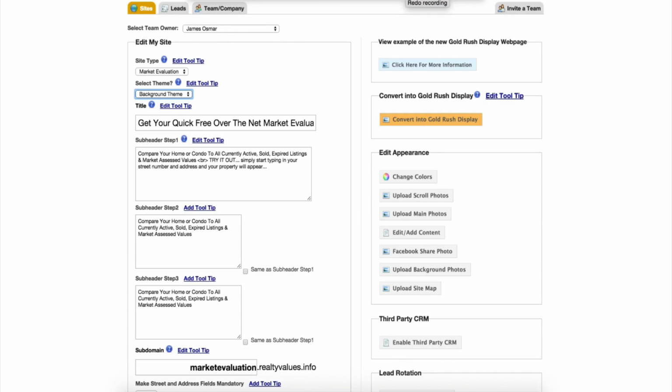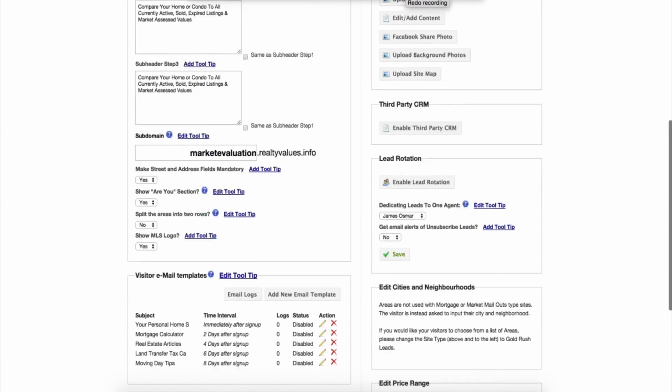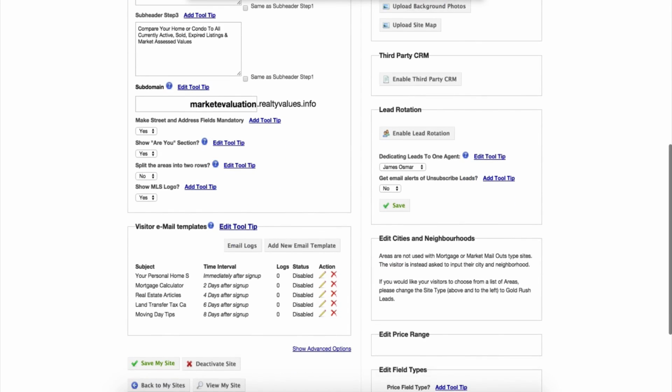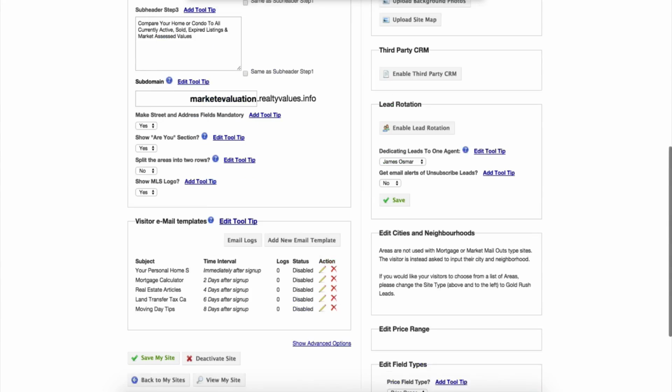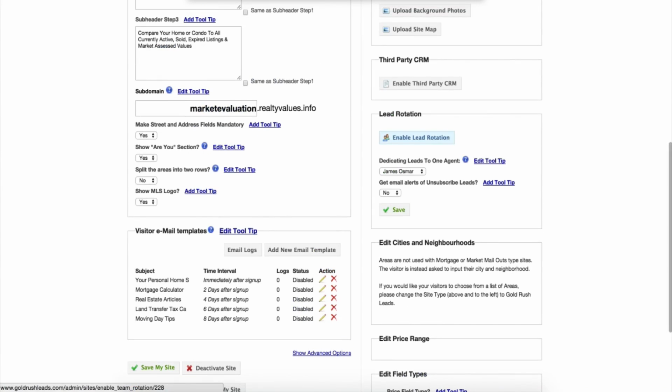Now, at the back end of the site, you can completely adjust everything, but I'll give you a brief rundown of the more powerful tools. You can change the price ranges to suit your marketplace. You can enable lead rotation. That's a big powerhouse tool, because if you have a team of 5 people, or you're a single agent and you're going on a 2-week holiday, I think you should be marketing 52 weeks a year. So when your advertising's running, it can still be sending out leads.